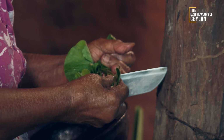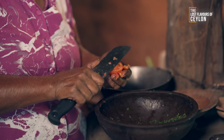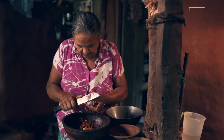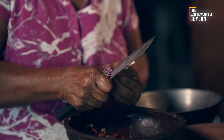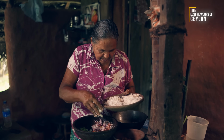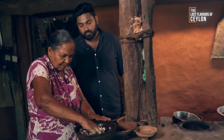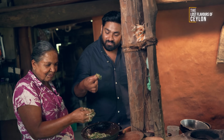Gotukola sambole has been a regular accompaniment to meals since the 1st century BCE. The finely chopped herbs are mixed with shredded coconuts, tomatoes or lime, onions, and Maldives fish chips. Amazingly, the herb doesn't taste bitter when combined with the rest of the ingredients. Instead, it's crispy and sour with a hint of sweetness. That's it.